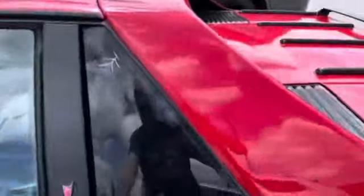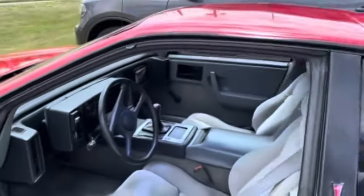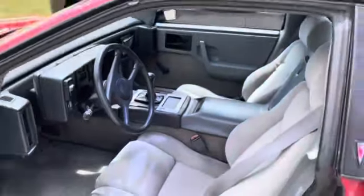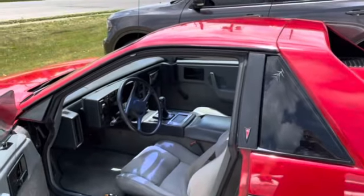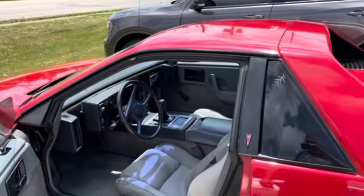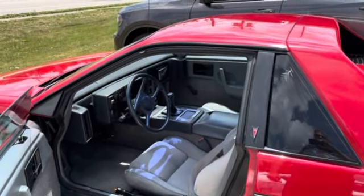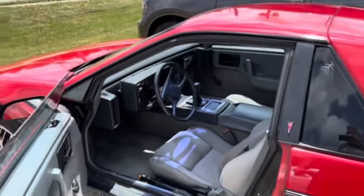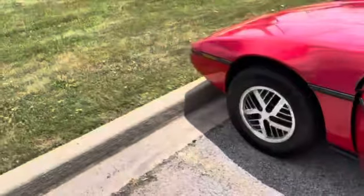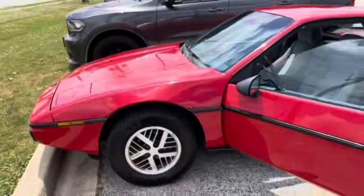The headliner's coming down, and I think it needs a tune-up. It's a little sputtery when you first start it. But nice little car. And I think this is going to make a fun little daily driver. It's going to take some getting used to from daily driving a 2010 with all the creature comforts back to driving an 86. But hey, man, life is too short to drive boring cars.